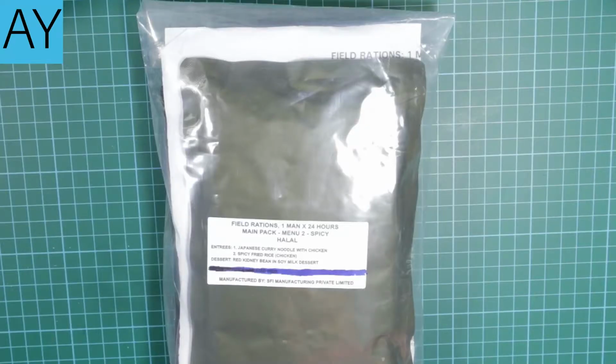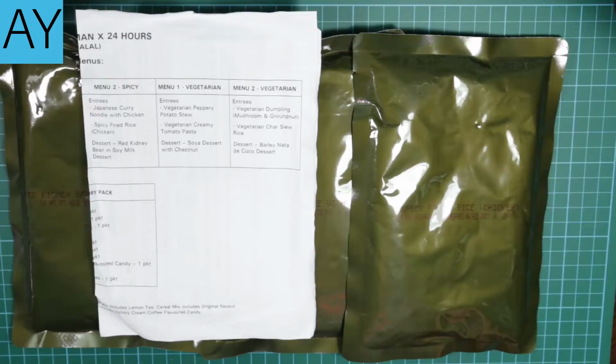For the purposes of this video, only the main entrees shall be discussed, as the accessory pack contains items that can be bought off the shelf at any major supermarket in Singapore. According to the eBay listing I procured this from, each main pack contains approximately 3,350 kilocalories. Let's take a look inside.